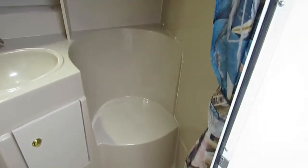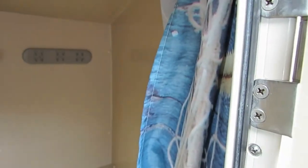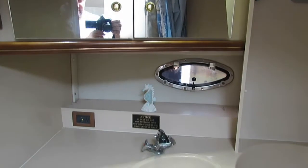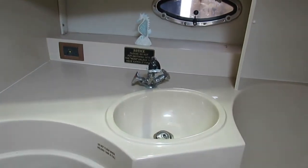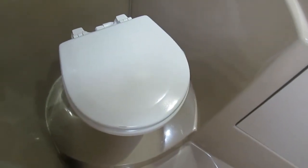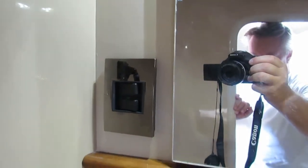Okay, here you can see it's kind of a separate shower. You can sit there. There's a curtain to separate the shower part. It's a mirror. And when you're looking down, you have a sink. There's also hot, cold pressure water. Down here, the head, it's actually electric. There's the switches, you got the lights, and then you have the controls for the head.